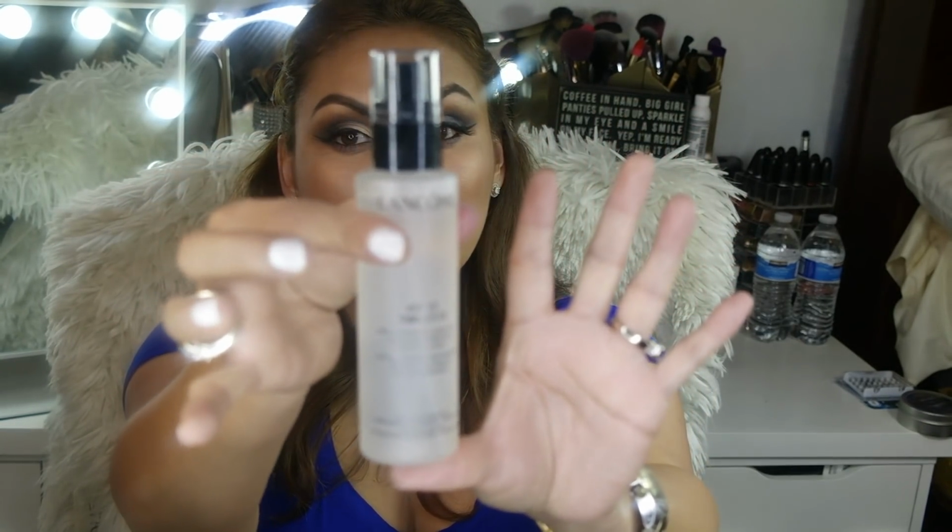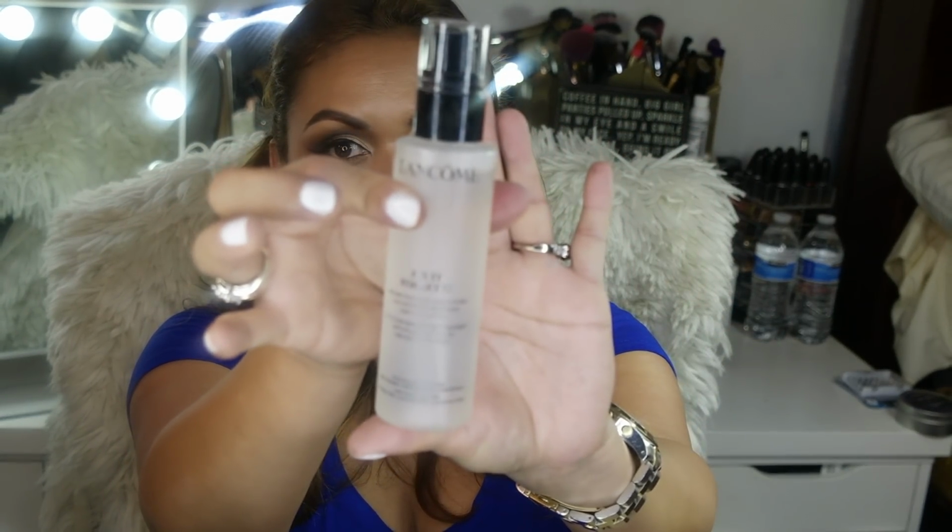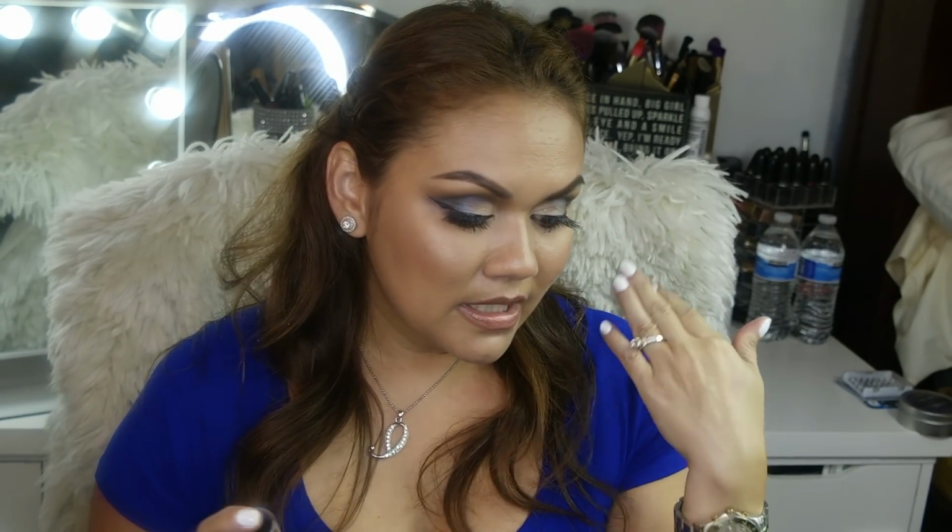For some reason I can't get it out of the box. Do it from the bottom. This is what the bottle looks like, and it really has a nice mist to it. Like the mist, it's really like a nice mist to it, and it feels really good, and like how it really goes on the skin.